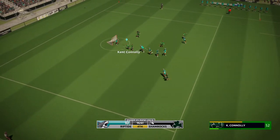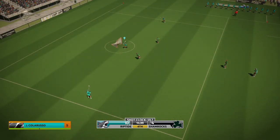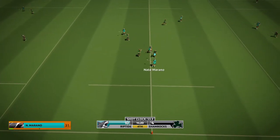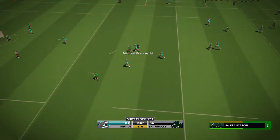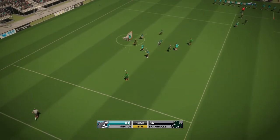He shoots. Oh, and it hits the bar. Connolly overstepping. The ref was well positioned to see it, and the home team pay the price. Marone. Blue ball. The home team scrambling to get back now. Ball side right. 10. Ball side right.